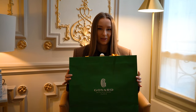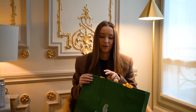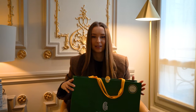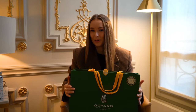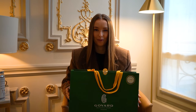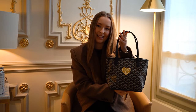So we went to the Goyard store at Rue Saint-Honoré, and this was definitely on my Paris wish list. I wanted to get a bag from Goyard because there are not so many stores in the world, and Paris is probably the most romantic place to get a Goyard bag because this is where the brand comes from. I obviously have been lucky and found something, and it is a mini Anjou in the black and black colorway.